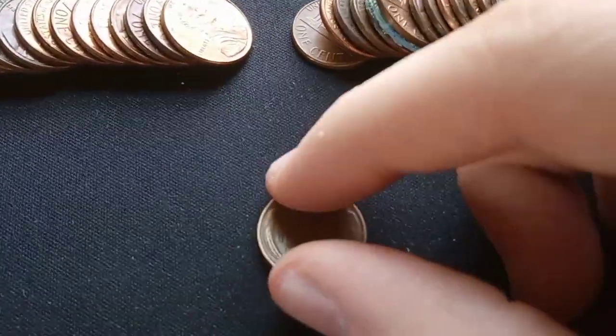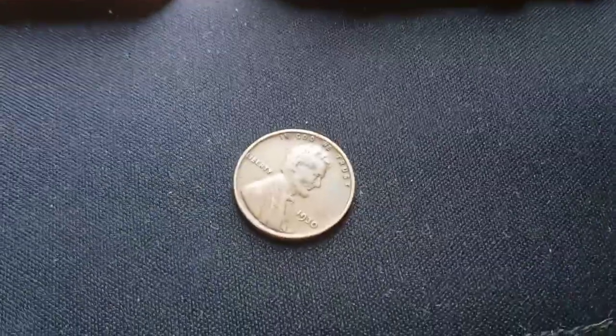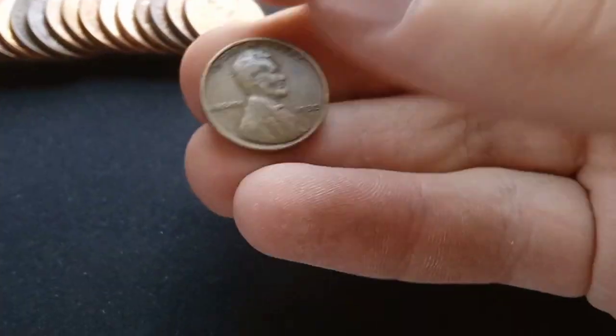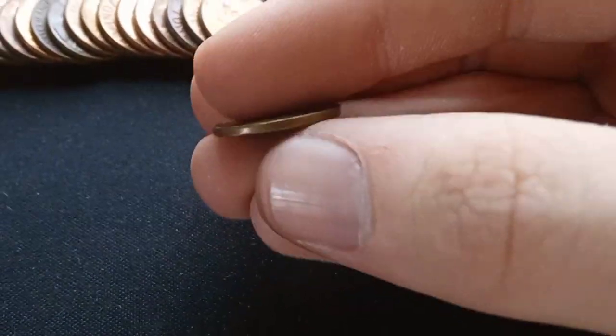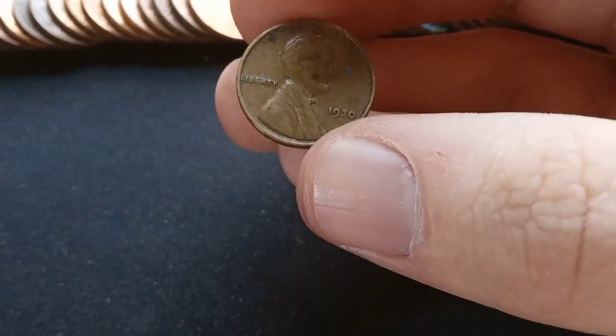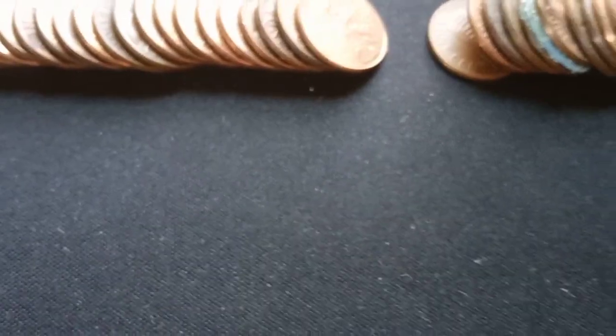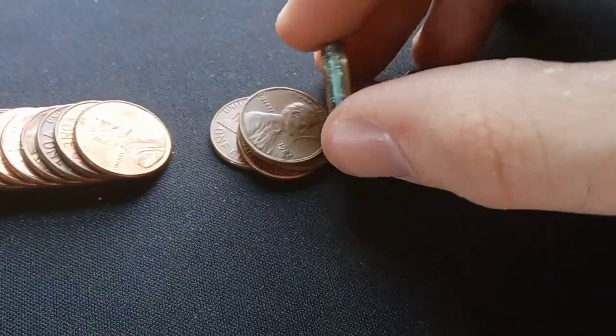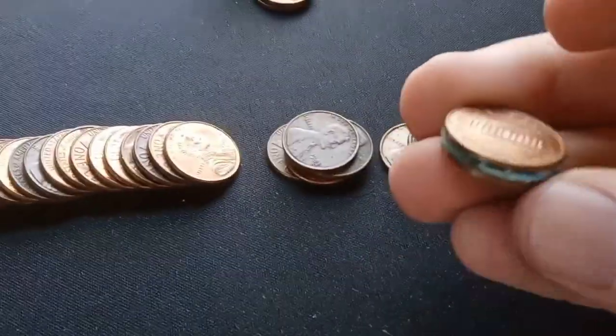In 3, 2, 1. No. Look at the detail on that. We know we don't have any of those. That is crazy. Okay, so I don't see anything else in this roll, but this right here caught my attention.